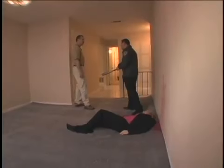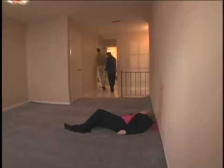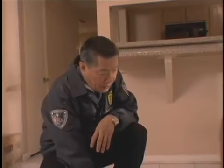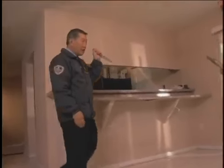So the two of them walked into the family room and started talking about what they were going to do. They placed the baseball bat next to the sofa. They had to do something. They had to stage something. So they came up with a plan. Fontenelle would use the bat to hit Myers. Myers would get the knife and stab him.